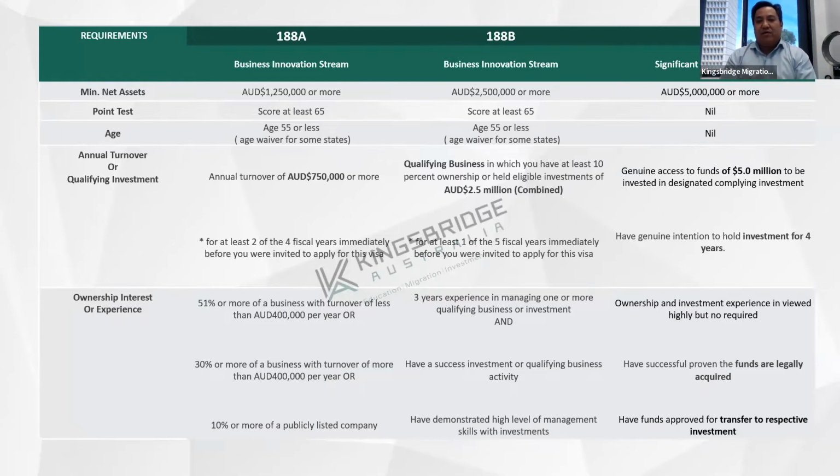And then the last one is the 188C, which is the $5 million investment visa. For that one, essentially, we need to demonstrate how you came about the $5 million and you just want to invest in Australia. So both the B and the C allow you to be in Australia. You don't need to conduct business because you have made an investment at the time your visa was granted, and you need to hold that investment for 4 years. This is good for people who aren't too confident about entering the market and feel safer investing in designated investments. We'll go through this in a lot more detail.